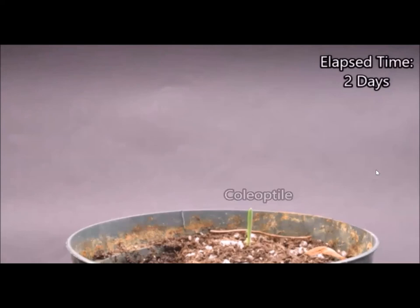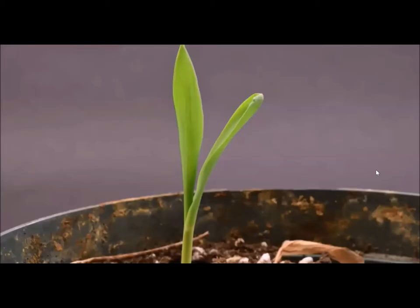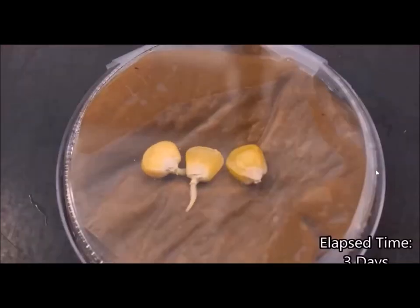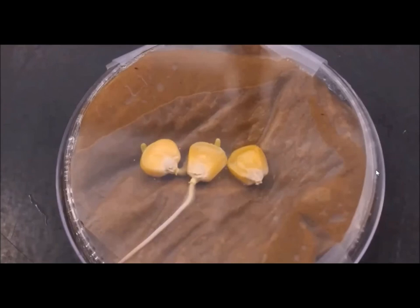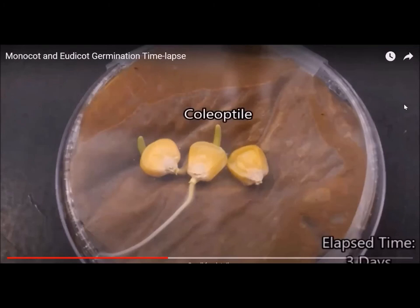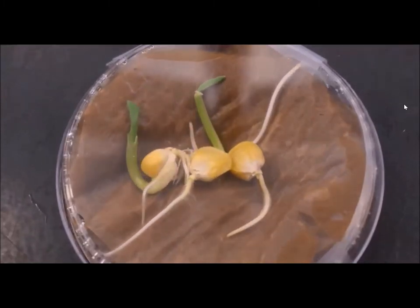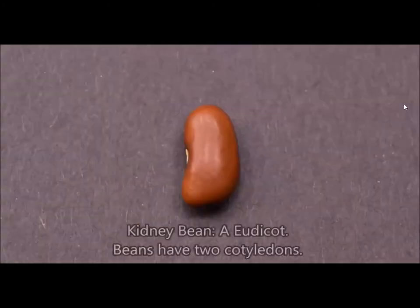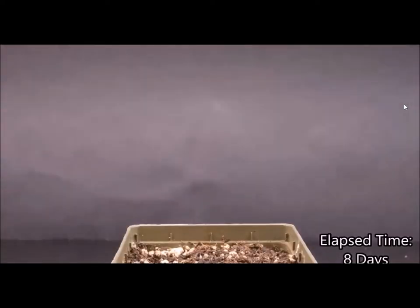Covering on a monocot. It kind of turns into the seed leaf. Radical is a root. I know why they have roots. Why do they have roots? We can talk about after.